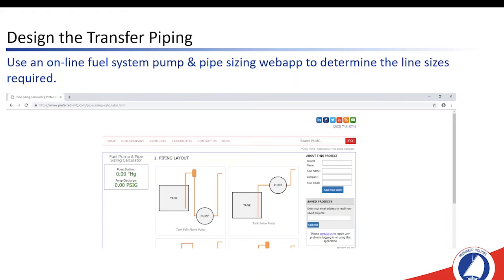You can get to it just by Googling Preferred pump and pipe sizing web app. The first thing that you do is put in the geometry of your tank versus where your pumps are located. Then you can put in your pump size from either a pull down menu, or you can put in a custom pump size, whatever flow you have. And then you put in your elbows, your T's, all the different types of valves. And then the line size is just from a pull down menu.